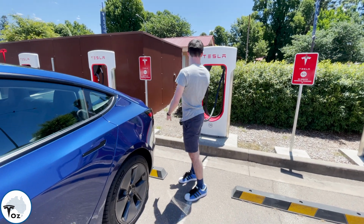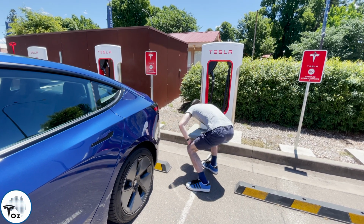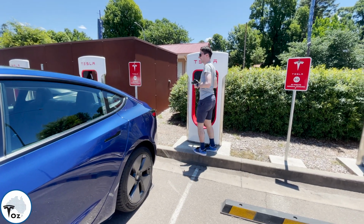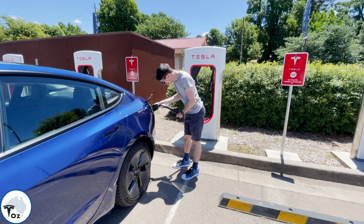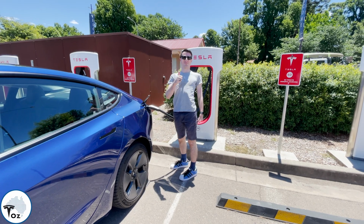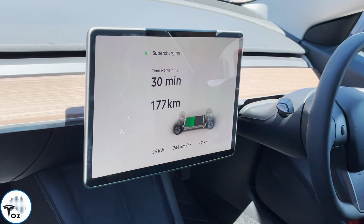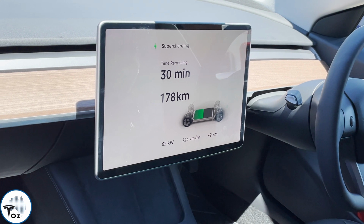So our experience with the Tesla chargers was quite different. The only problem we had was that we didn't park close enough. So once we backed the car up, we could plug in and we had no issues. It just worked straight away. Everything showed up in the Tesla app. Used our free supercharging kilometers, and we had a satisfying nearly 100 kilowatts of power coming through as the charge rate.